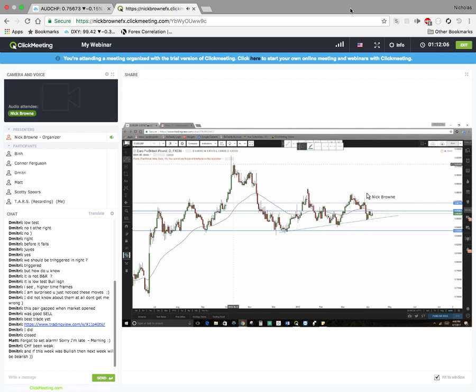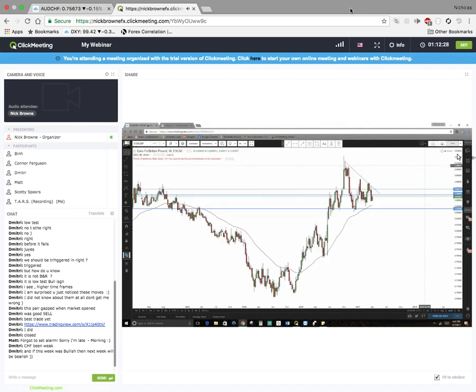We do have this potential triangle here. But unless we get some substantial higher high, breaking at least both of these levels, I'm not going to be interested in looking for long positions. I would like a break below this level to look for shorts, but at this point, I'm not really interested in Euro Pound. Let's take a look at Euro Yen.